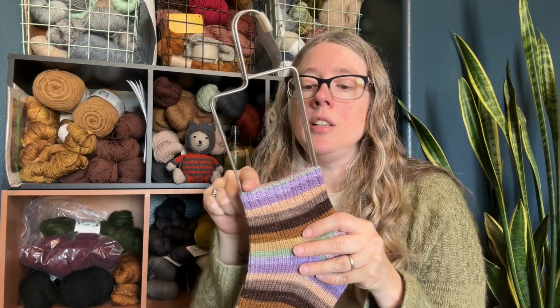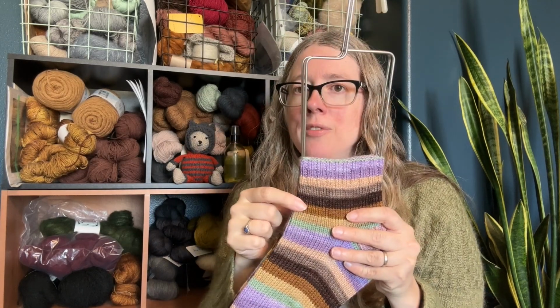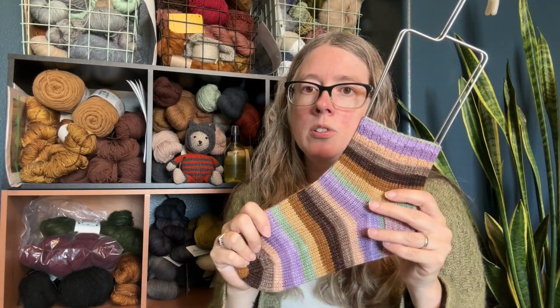That's an easy way with self-striping if you're casting on, is to do your long tail cast on right where that color change is, or even if you do a different color for the cuff, you can start knitting right where that color changes when you switch to the self-striping, and that way you can get very even socks.